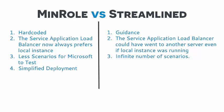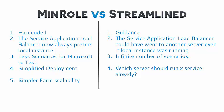Also, simplified deployment. Like I said, we don't start services anymore. Imagine you already have a 4-server farm and you want to add another web front end. You don't need to add it to the farm and then look at another front end and start the services by hand and maybe forget one, or do one too many. When you say I add a web front end, all the web front end services are going to start themselves. So I also have simpler farm scalability. We don't need to manually start services every time we add a server to our farm.